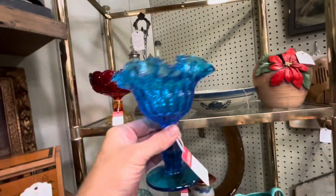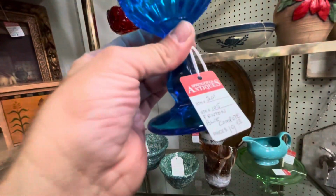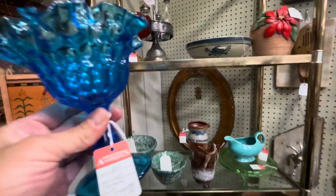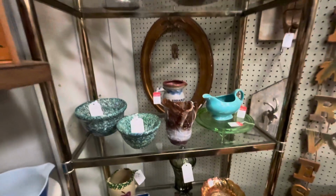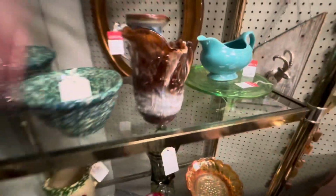Of course, some Fenton. Love that blue. May have to get that one. I'll set it over here. Some slag glass action. Ooh.